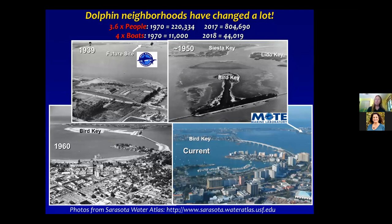So if you think about dolphins living their lives along our coast, spending many decades here, it's pretty easy, if you've also been a longtime resident of our coast, to think about just how much those neighborhoods change and how much they may have changed over the lifetime of an individual dolphin. So since our research program started in the two counties that our primary study area focuses on, we now have 3.5 times the number of people and 4 times the number of boats as there were when our program began in 1970.